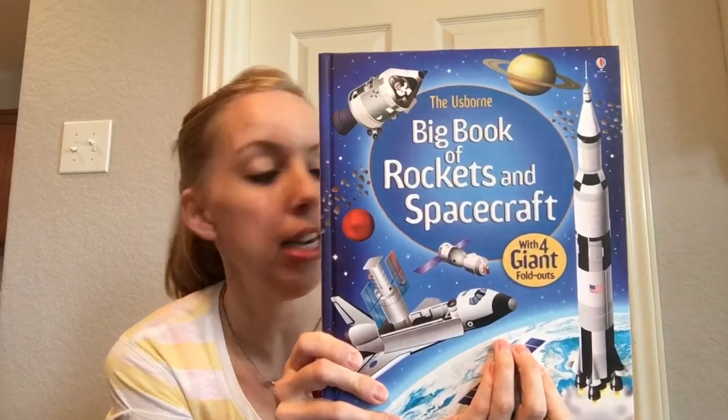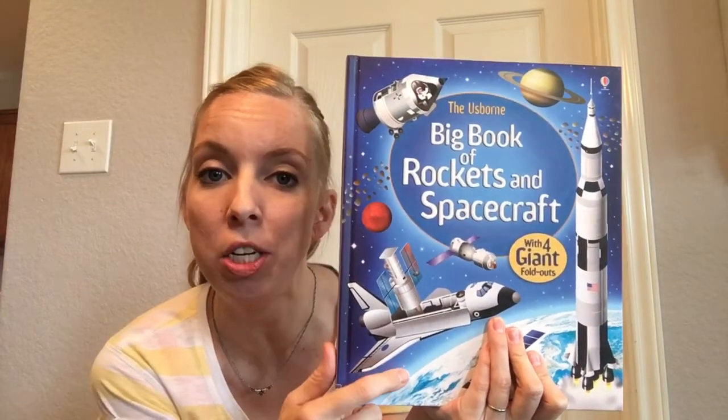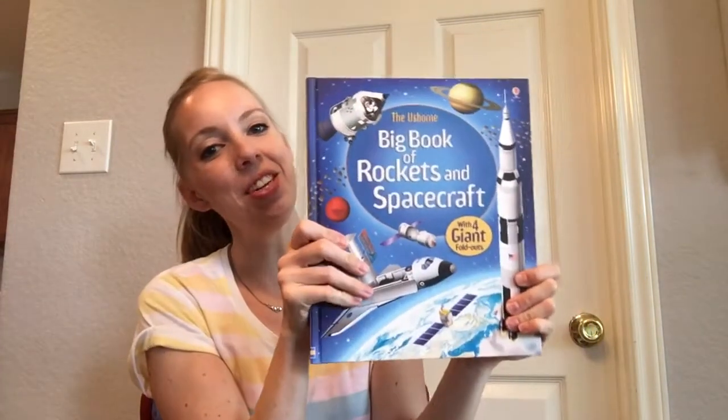This is the Big Book of Rockets and Spacecraft. If you like the idea of the foldouts, but not so much the rocket subject, check out the other ones. They're really cool. If you have any questions, let me know.